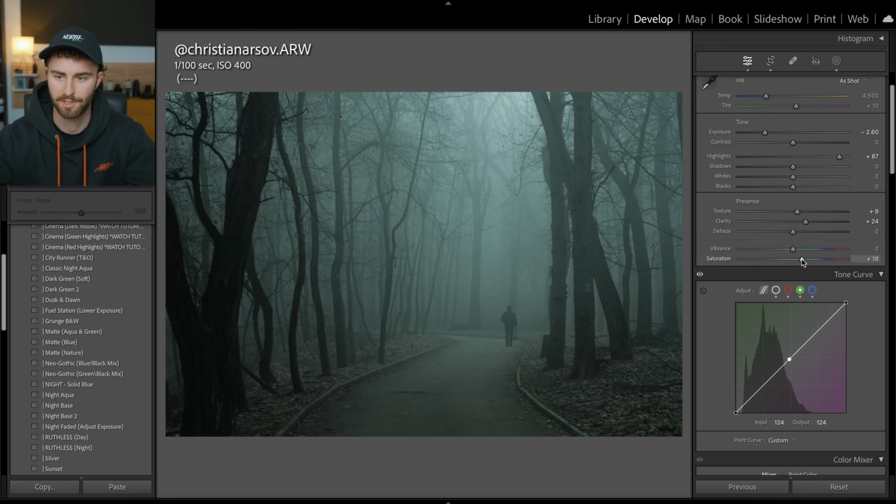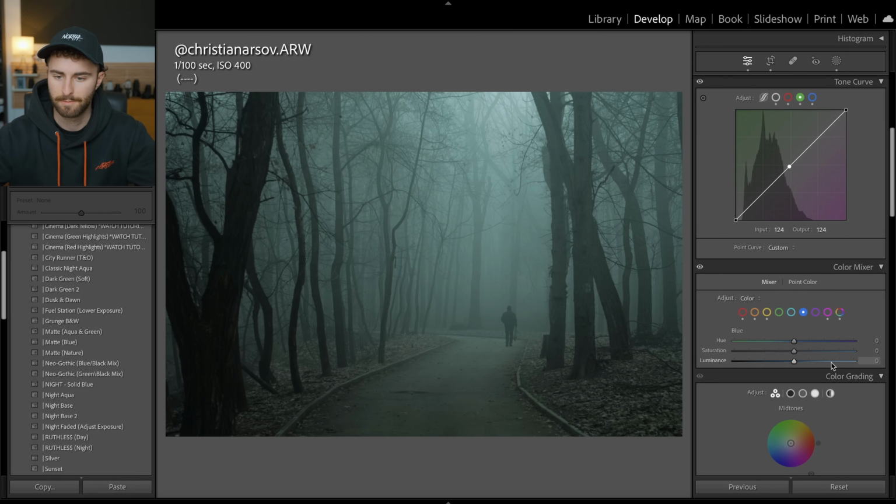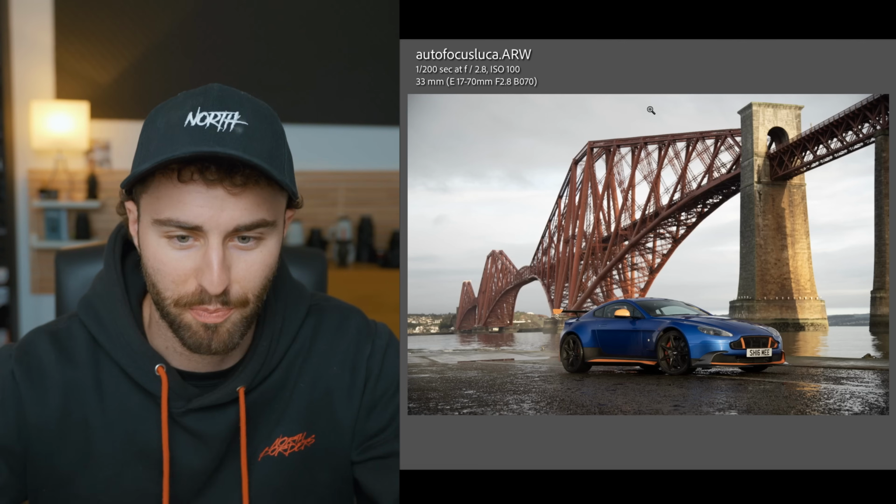A little bit of saturation can come in. I think it's yellow or orange. Maybe it's the reds here. Maybe it's just a mix of all of them along the ground here. We want to take a little bit of that out. In our color mixer, bring up the luminance a little bit of our blues here, maybe the aquas as well. Before, after.